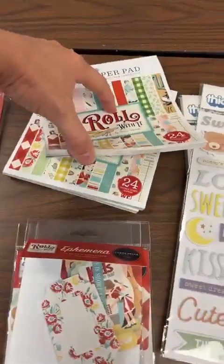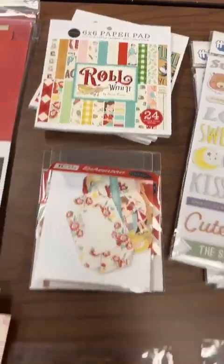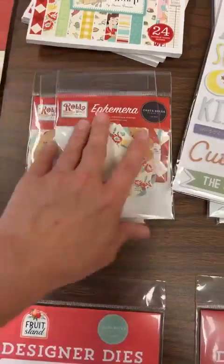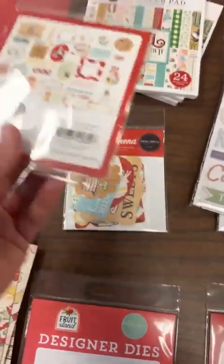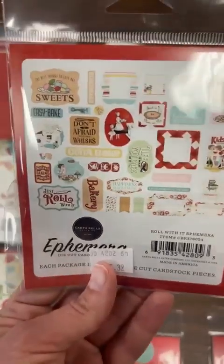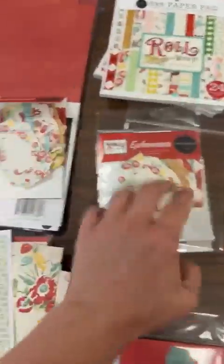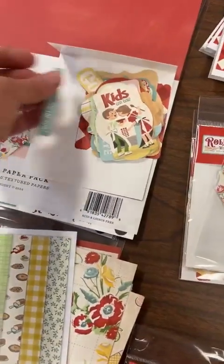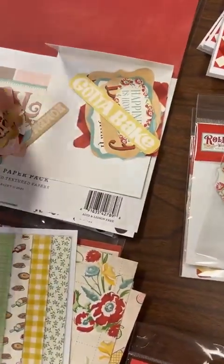There is the 6x6 pad. So we've got 6x6 pads, and we've also got the cute little ephemera packs. I'm going to show you the back first, and then we'll flip through a couple of them. So great little ephemeras here. And then flipping through a couple of those. Some cute little vintagey kids there.